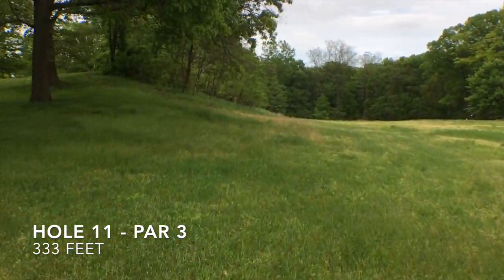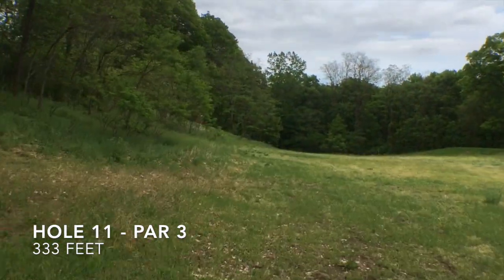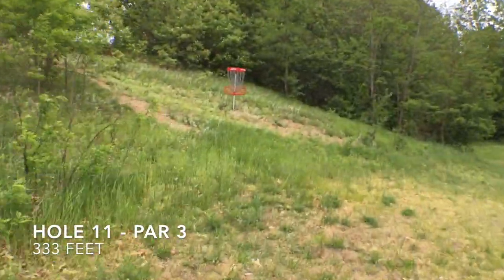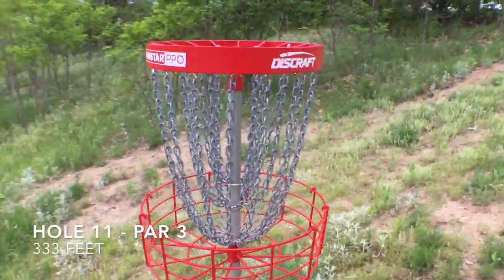Hole 11, par 3, 333 feet. Pretty standard hyzer line. You want to put it out into the space and let it crash towards this basket. Don't go short. And don't go long. You don't have a putt. Yep. You go 350 and you're not putting. Yep. You're throwing through a mess of trees.